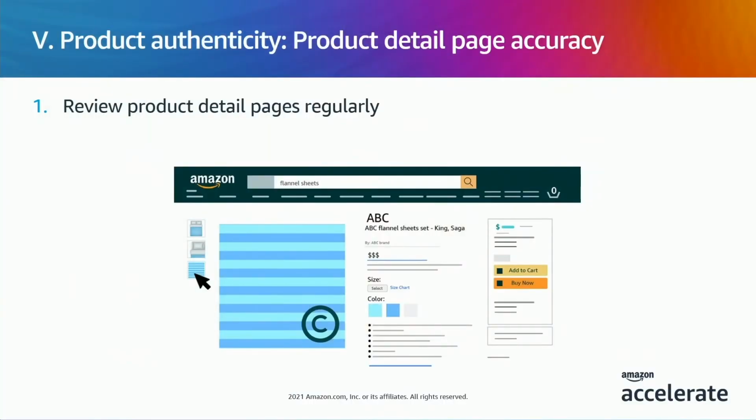Tip number 1, review your product detail pages for any information that might allude to potential authenticity or intellectual property concerns. The detail page is the first interaction buyers have with your products, and depending on your images, descriptions, or product title, you might be setting the wrong impression.